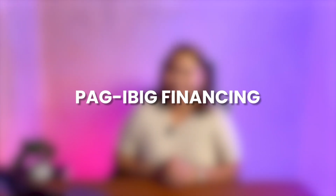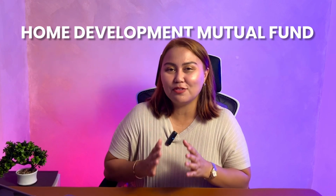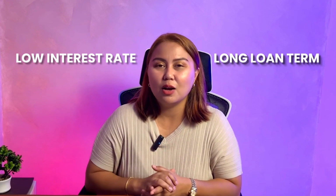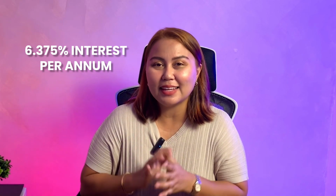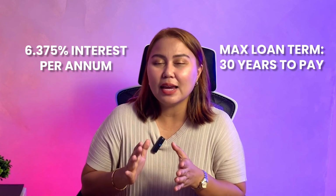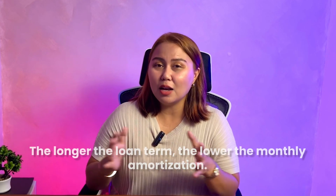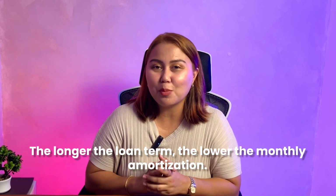And last but definitely not the least, we have Pag-IBIG Financing. Buti pa sila may Pag-IBIG. Char! Pag-IBIG Financing is also known as Home Development Mutual Fund, is a government-subsidized home financing option. Pag-IBIG Financing is a favorite financing option for many Filipinos because of its low interest rate and long loan term. Currently, Pag-IBIG Financing offers 6.75% interest rate per annum and you can avail a maximum of 30 years to pay loan term. As a general rule, the longer the loan term, the lower the monthly amortization.